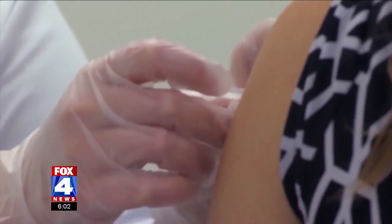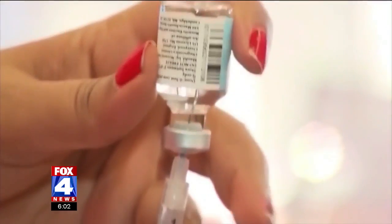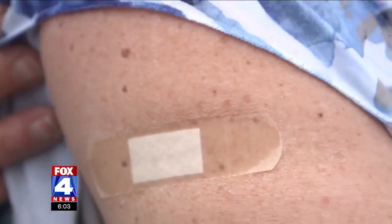Lisa Dressler is ready to see family and enjoy life after getting the COVID-19 vaccine this week. "I'll still mask, but just to kind of go back to Royals games and movies and things like that." But like many, she was a little nervous about how the shot might affect her. "I kind of freaked out for the first 15 minutes I was sitting in there because you don't know if you're going to have a reaction."